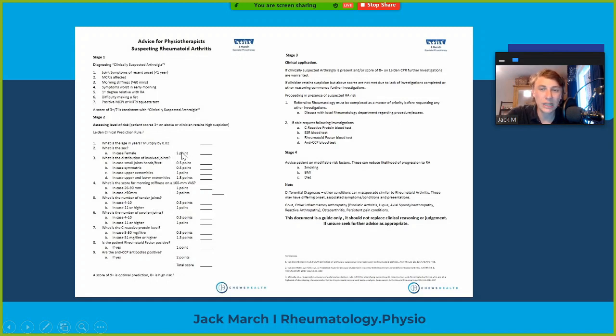There is a more complicated version here, which you can use, but you do need blood results for that to work. So most times we'll be using this, other times we'll be using this, but it's a good reminder of symptoms that we're just looking out for. And then I'll go through how we use it and what we do with that information once we do it.